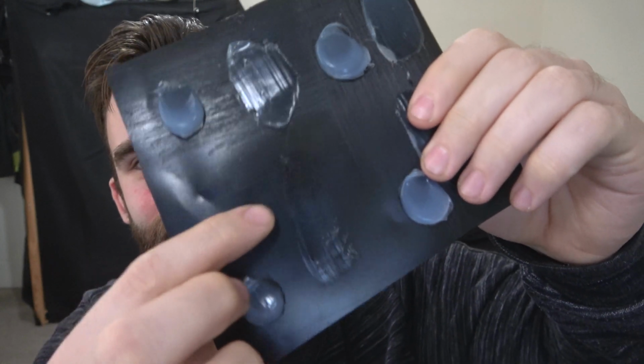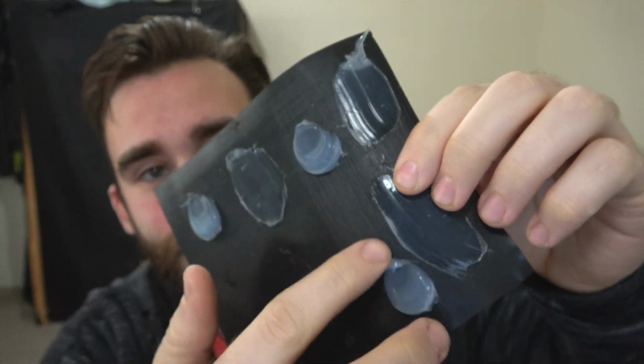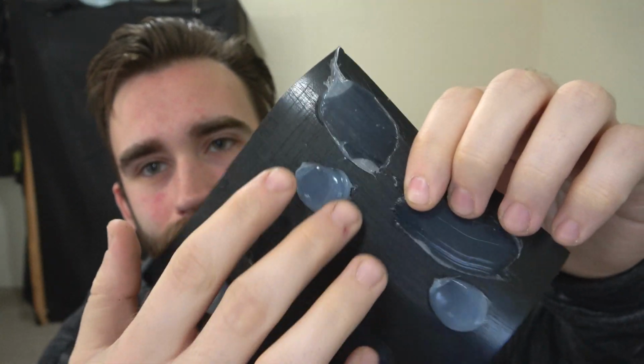So I did a test square. We have our smooth surface, our scratch surface, a deeply scratched surface, and a crosshatch, so where they go over and over. Because some people online were saying if you do this with sealant on this type of liner, it can help it get a better grip and it could work. I thought we'll test it. I think I know the results already though.